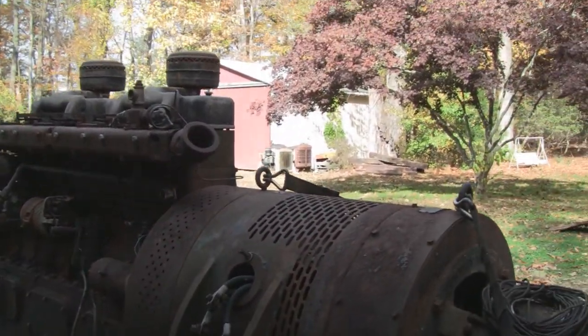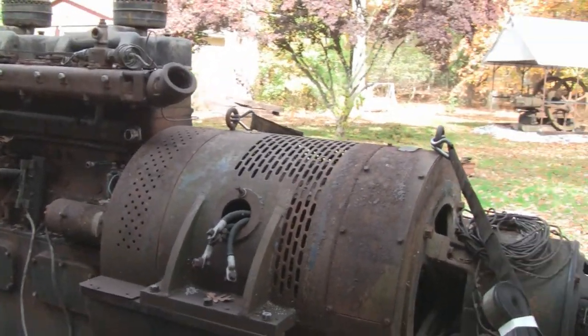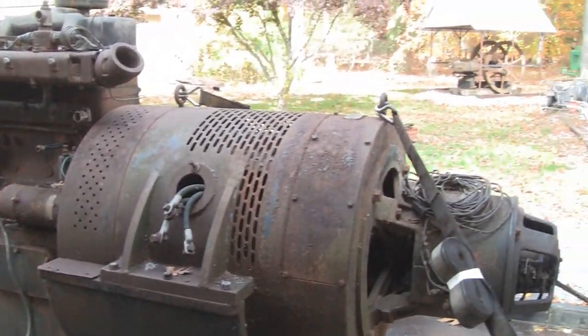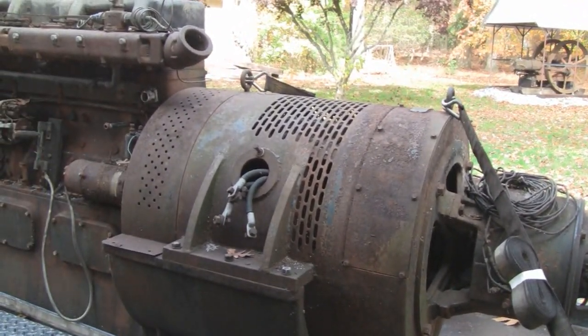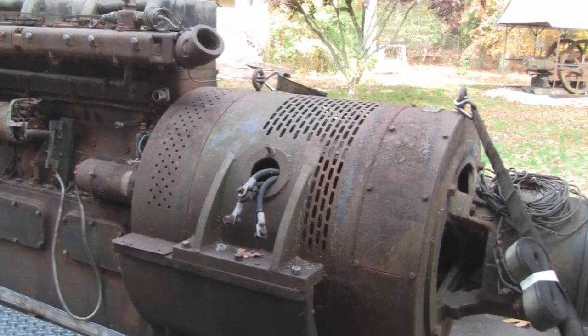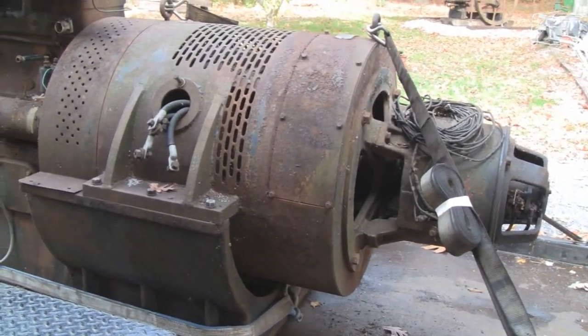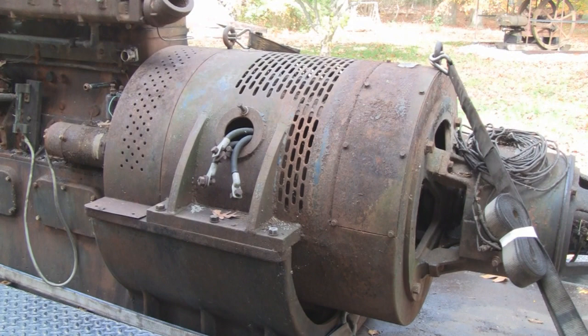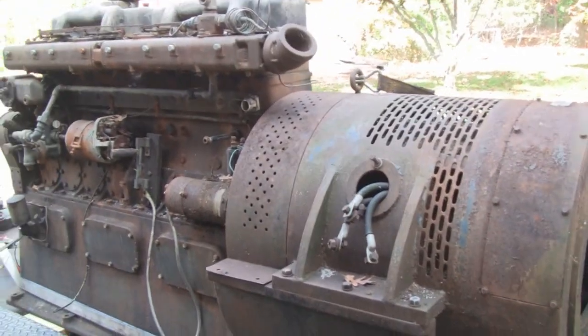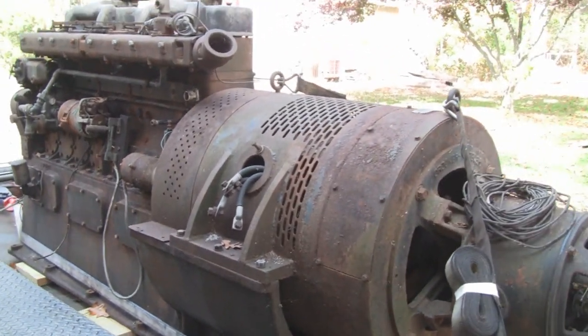The story goes that they use the cooling water from this to preheat the water for the steam boiler, again for the engine, and I'm sure for the laundry process as well, they need quite a bit of hot water. But yeah, this is a package set. It was not shipped with a radiator for that reason. They utilized the waste heat from the engine in the process.